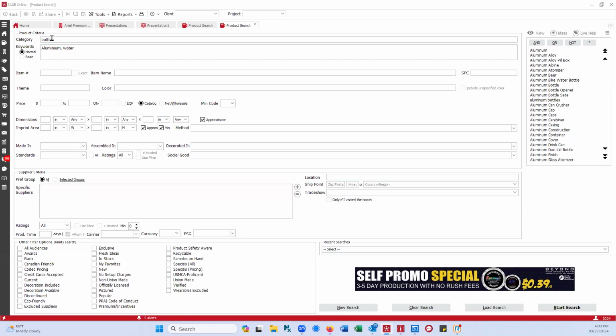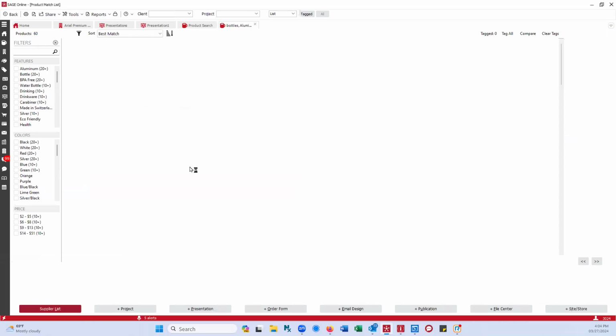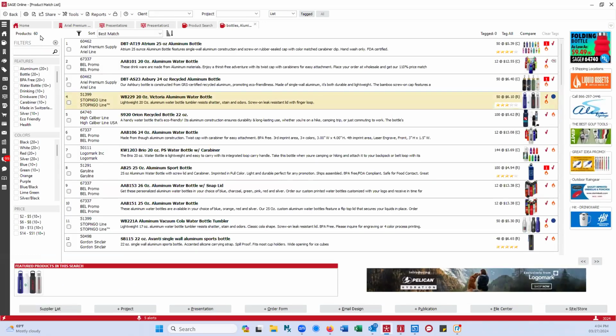Okay, so what I did is I typed in bottles and then keywords I did aluminum and water because I'm looking for a water bottle. Down at the very bottom where there's these different filters, there's one that says in stock. So I can check that and it's going to search for products. See, it filtered it down to 60. So you can kind of see how it filters that down.